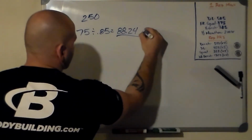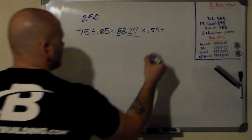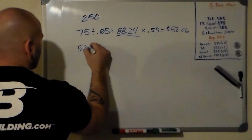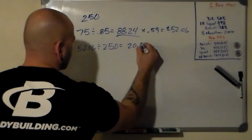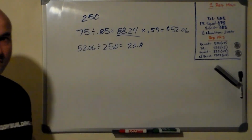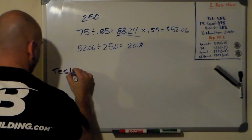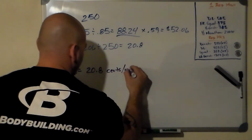Now the cost is 59 cents per kilowatt hour for the on-road chargers, so 88.24 times 0.59. That's going to come out to $52.06 to fully charge our battery for every 250 miles. So now we're going to take our 52.06 divided by 250, and that's going to come out to 20.8. So we're looking at 20.8 cents for every mile to drive our Tesla, utilizing the on-road chargers. So 20.8 cents per mile.